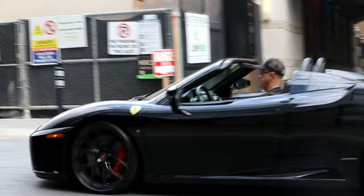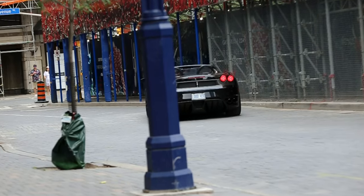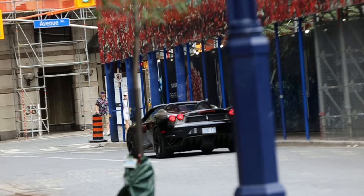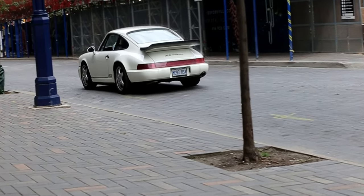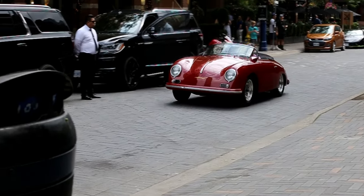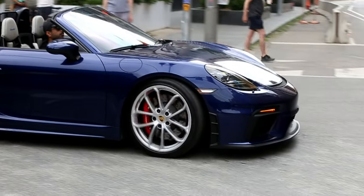That sounds incredible. Oh, I know. No, you're good. I should be down at the end, man. I feel like that's sick. Oh, it's an RS, dude. Holy shit. That's an RS America. That's nice, actually.